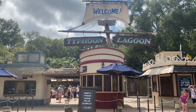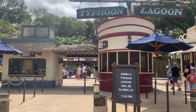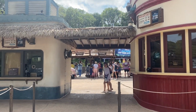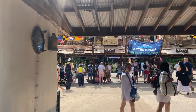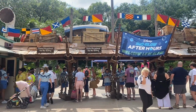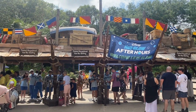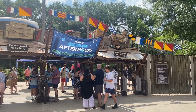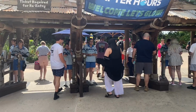All right, guys. So we are here at Typhoon Lagoon's entrance. Now we're going to walk on in. So when you book your hotel stay, what'll happen on your My Disney app is you'll get a water park pass on your tickets and passes. So that'll come up automatically. Real quick, want to pause. Those nautical flags right above the check-in there actually spell out Typhoon Lagoon. We just found that out the other day. How cool is that? So we're gonna head on in and we're gonna check out everything right now.